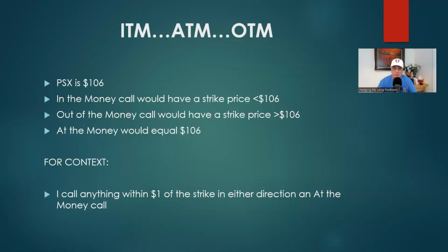All right, we're getting there, folks. We're almost through all the basics here. Let me just cover a couple more topics before I get into exactly how I sell options in order to hedge my long positions or lower the cost basis on my underlying equities.